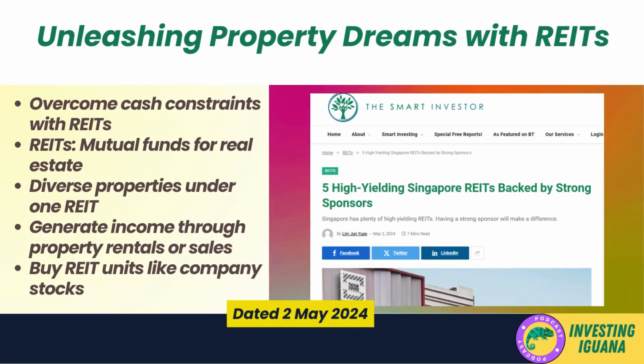Imagine this scenario: you and your friends have a shared interest in real estate. You dream of owning a portfolio of properties, from commercial buildings to residential apartments, and perhaps even some industrial spaces. However, the reality is that you don't have the substantial amount of cash required to buy these properties outright. This is a common predicament for many who are interested in property investment. This is where real estate investment trusts, or REITs, come into play.